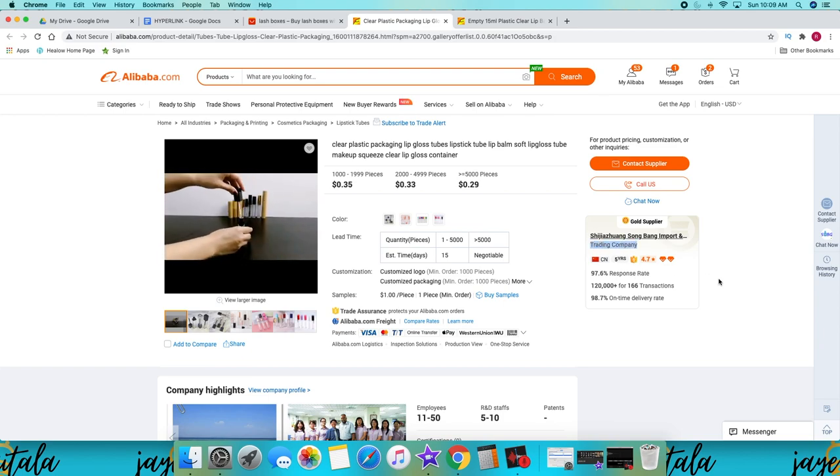A trading company on Alibaba means that they buy their products from a manufacturer and then sell them. So basically, they could be upselling the merchandise that they have listed. You want to keep that in mind, because what they offer you, you could possibly find cheaper if you go through a manufacturer. And I think one of the links that I have listed for eyelashes does show manufacturer. So I'll show you that when I get to it.